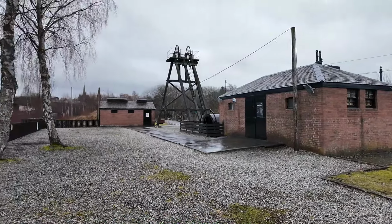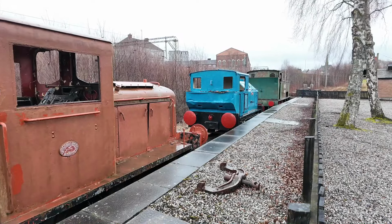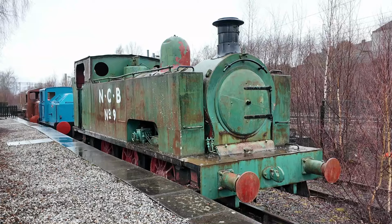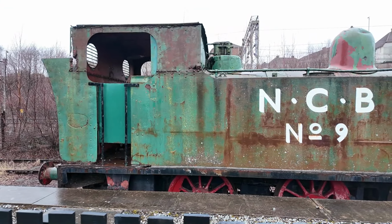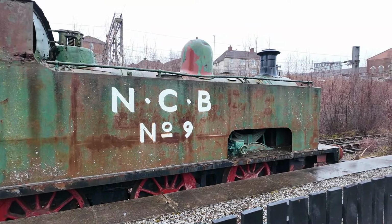But the reason I'm in the mine area is to see the final 3 locomotives that are in this area and sitting next door to a small platform. But sadly the platform isn't accessible as they ask you not to climb over the fence. This next locomotive is a Hudswell Clark 060 tank locomotive and was built in 1909. The locomotive also worked for the Fife Coal Company and then later the National Coal Board.